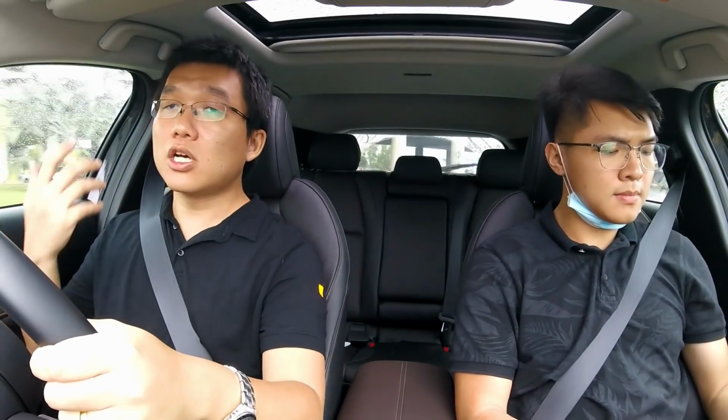So the thing is that, for those of you who are a Honda HR-V buyer, this car is not for you. You are not the target market of this car. You definitely will get better value if you go for a Honda HR-V or even a Honda CR-V for that matter. So this car really does not compete against any mainstream B segment or C segment crossovers or SUVs, even though size wise they are about there.